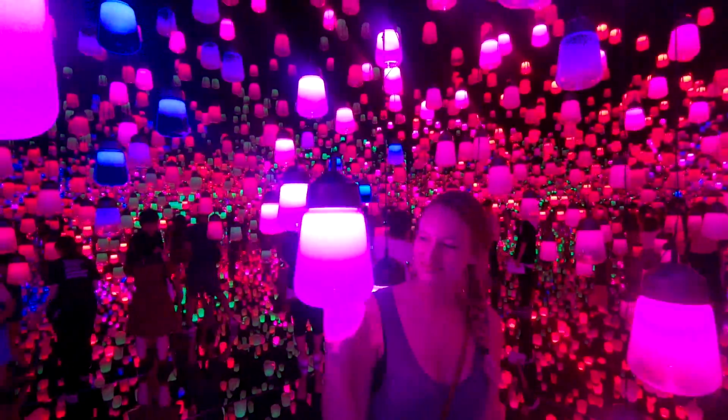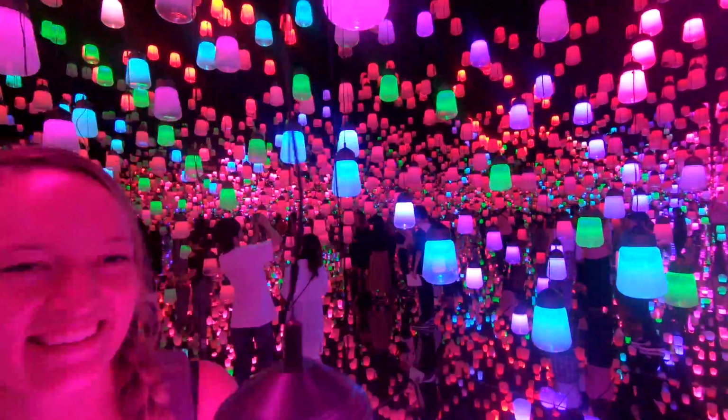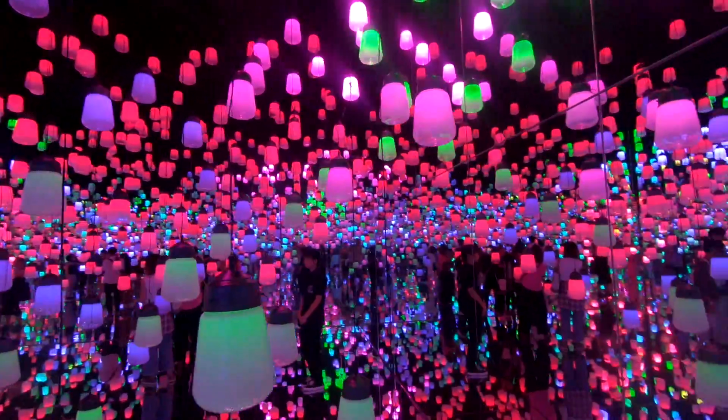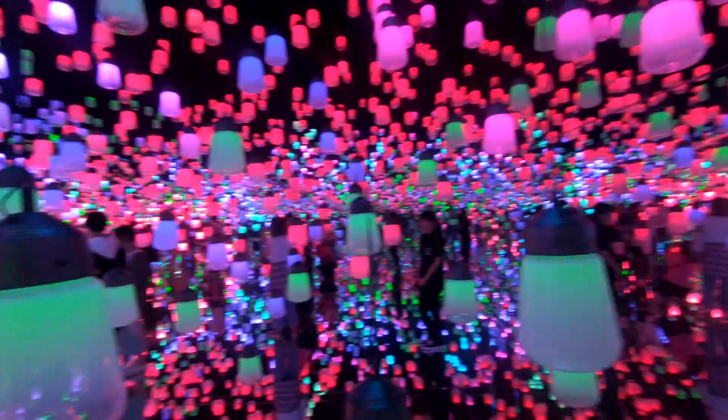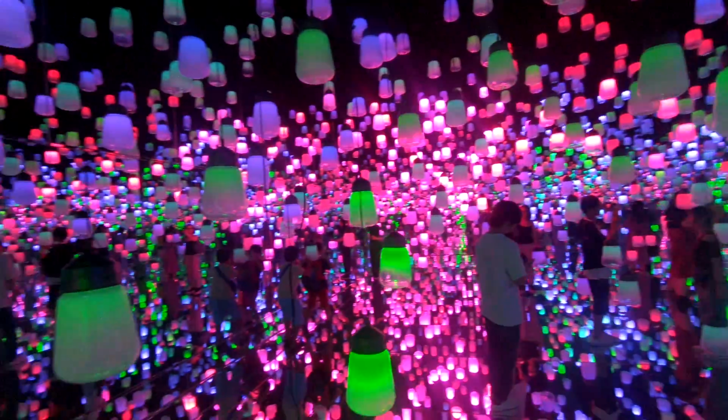And then once you get on the inside like we are now, it's just all mirrors all around you, and it looks like there's just infinite lights. It's just a really cool place. This whole art museum was a great experience, a great cool thing to play with, and if you're in Tokyo, I definitely recommend you checking it out.